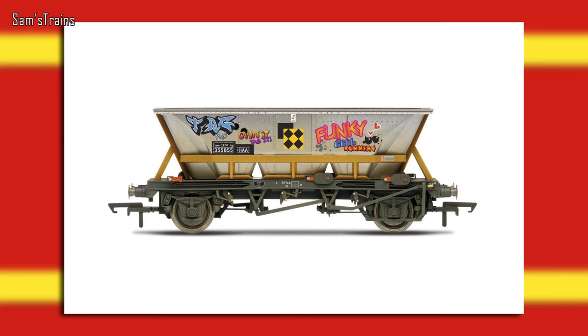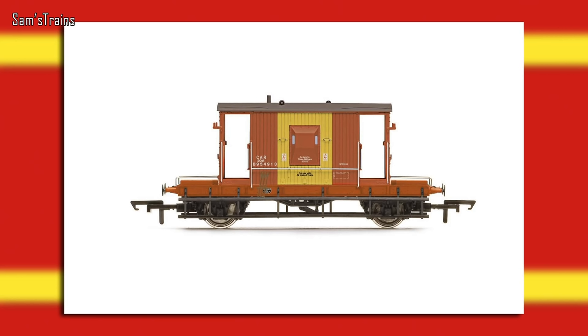Okay, let's talk about the next thing then. There are some new variations of the 20-ton brake van. This can't be a modern 20-ton brake van because the RRP is £18.99. It might be though, but as you can see, there's this livery. What is this livery? No idea whatsoever. Probably a BR livery of some description, but I think there's at least two new versions coming out. As I say, £18.99, so we're talking, that's a guess, about 15 quid.